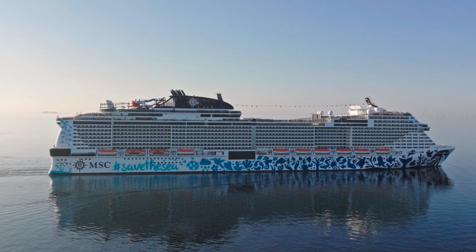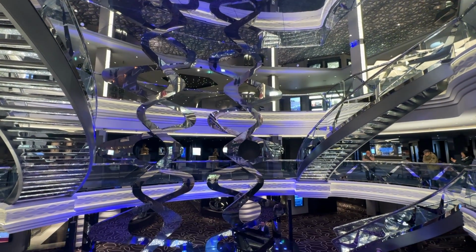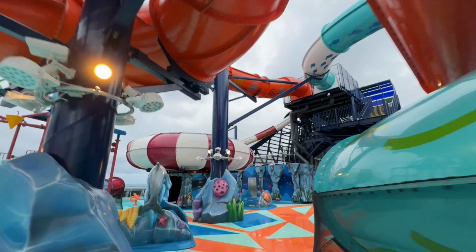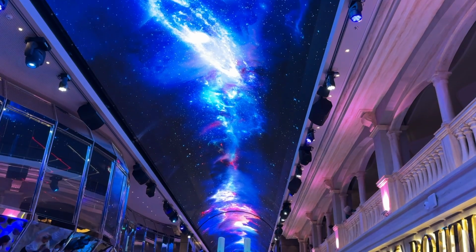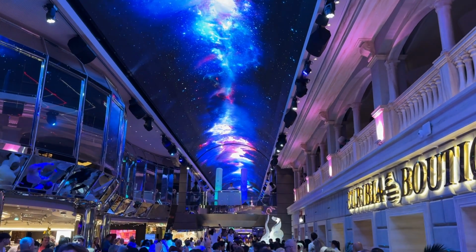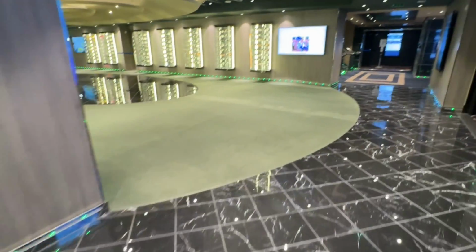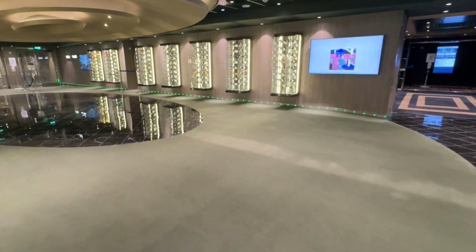MSC Euribia is one of the biggest cruise ships in the world with space for over 6,300 guests. There's so much to see and do on this ship. So today we're going to take a tour of the whole ship. We're going to walk around the full thing starting right here on deck 5.